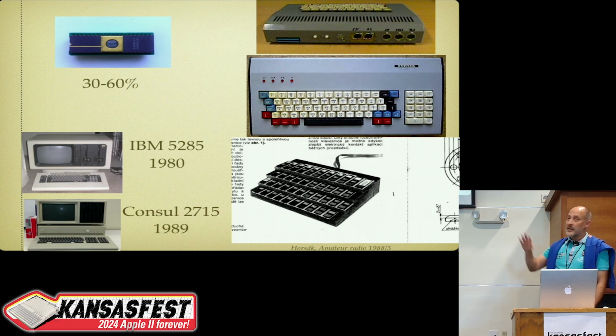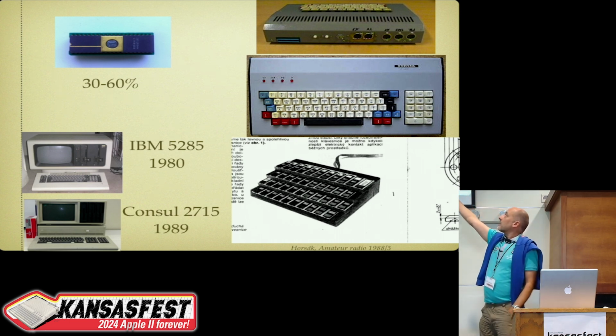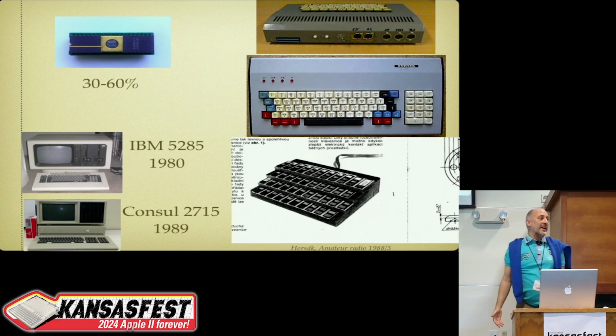Yeah. This one is about difficulties in computer production. First, parts, chip production. 30 to 60% of them were actually faulty, not working at all or very slow. So there was a tendency to use these faulty parts as well. For example, a slow ROM you can't use as a usual ROM, but it can happily work in a slow ROM disk.